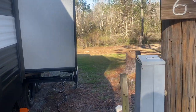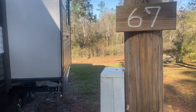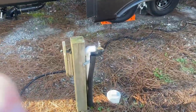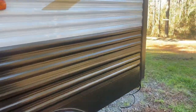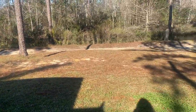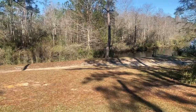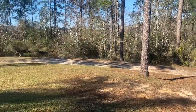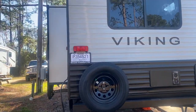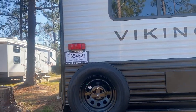Bringing in the side. There's the water and the sewer and the electric. Slide sounds great. Still got our tent tag.